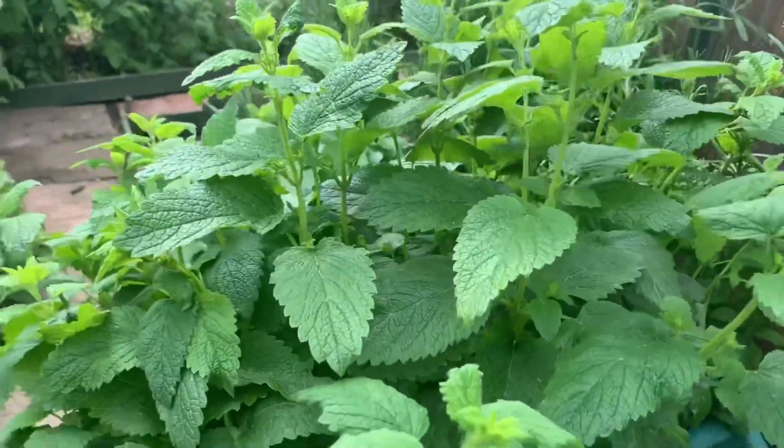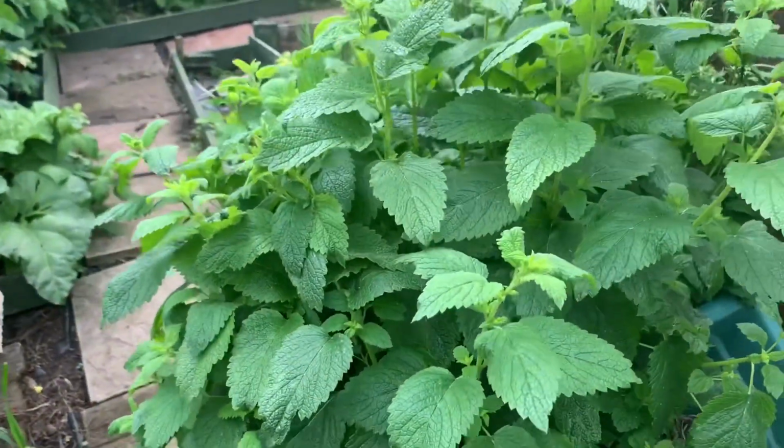And my lemon balm, it's going really well. So if any of my friends want lemon balm, let me know.